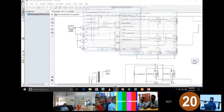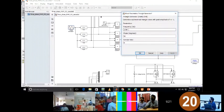You see, I have set the triangular generator frequency at 1000. If you increase this frequency, that is the number of times the sinusoidal reference is compared with this switching frequency. What we need at the output is a sinusoidal voltage, so that will be our reference. We compare it with this triangular switching signal. The more times it compares, the more it will reach its accurate level.